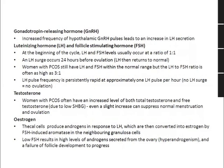But women with PCOS have much higher LH than FSH. Sometimes the LH is quite high, or it can be within the normal range, but it's the ratio of LH to FSH that is out of sync, often as high as 3-to-1. This LH pulse frequency is considered to be around 1 LH pulse per hour, so there's no LH surge. If you don't get an LH surge, you don't get ovulation. So you get a flat line of LH rather than a surge.